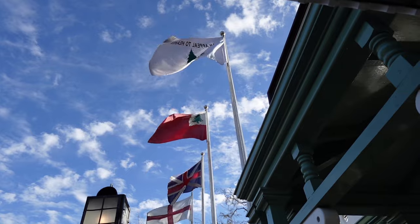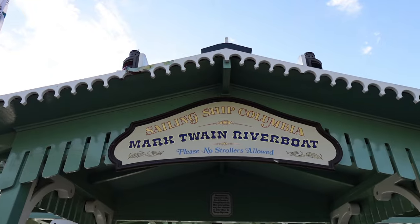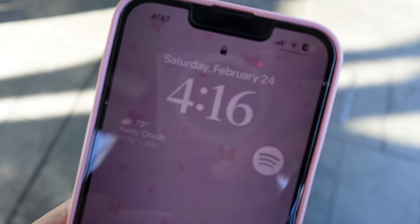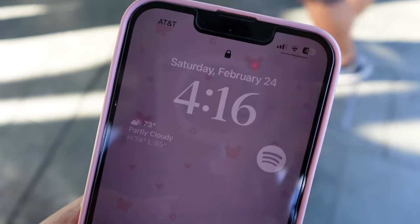Now we're going to head over to Frontierland to get on the Columbia. I've never been on the Columbia before. I've only ever been on the Mark Twain, but it's down for refurbishment right now, so the Columbia is the next best thing. So let's head over to Frontierland. Okay, it's 4:15 right now, 4:16 now actually, and I just found out that the last ship leaves at 4:30, so we're barely going to be making the last trip for the day, you guys.